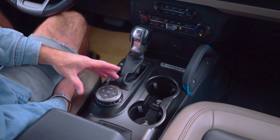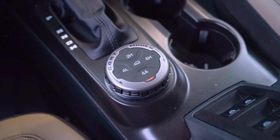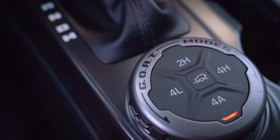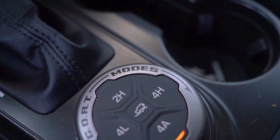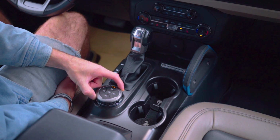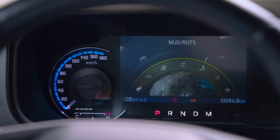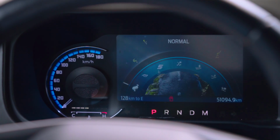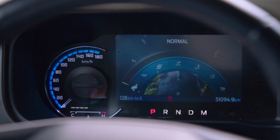All right, and now on to the coolest button or coolest dial in the entire vehicle, and that is the GOAT Modes dial. This is for Goes Over Any Terrain, and it is Ford's way to switch into the different drive modes of the vehicle. Now, every time you twist the knob, you get a different display up in the driver display, which is really quite exciting.